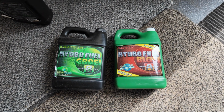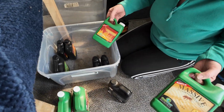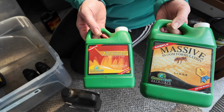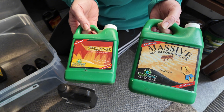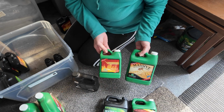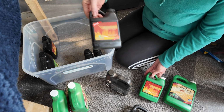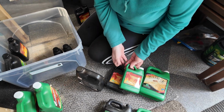There's different ones here as well, and different samples, you see. Massive bloom formation. Finisher. Any more? There is. That's a green one with that on, and there's a black one with that on. I'd love to know what to do with them.